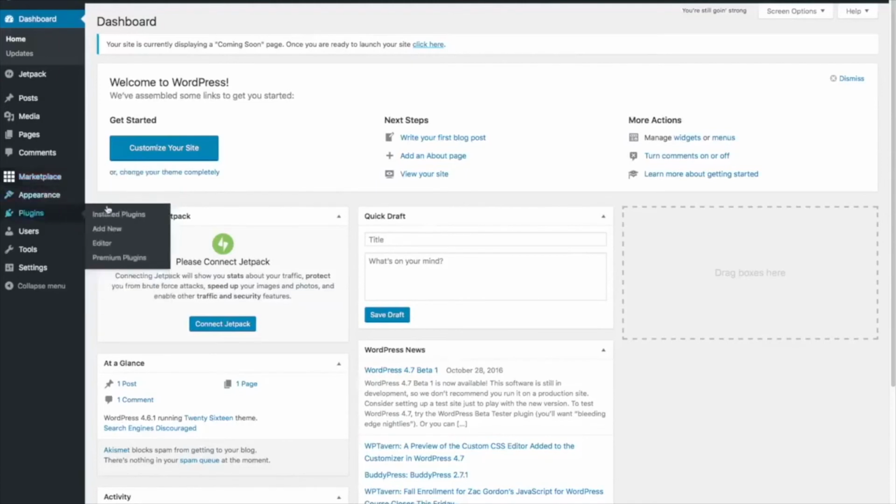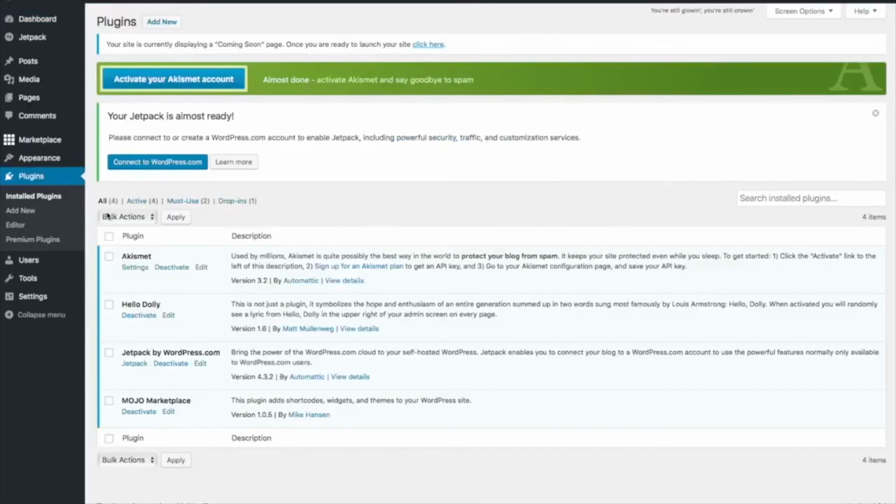So let's see which plugins Bluehost has installed for us. Okay, so under our plugins here, there's a few things we can get rid of. So we can get rid of this Hello Dolly plugin.